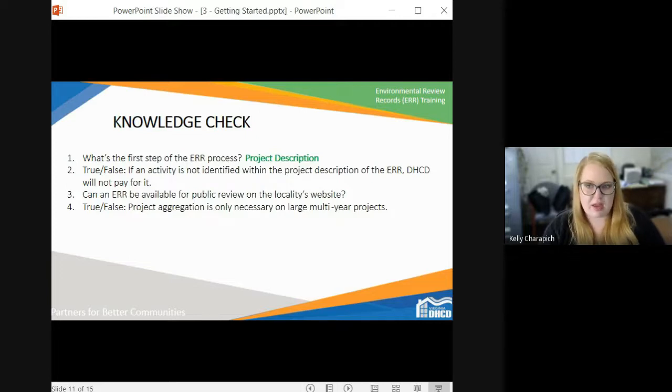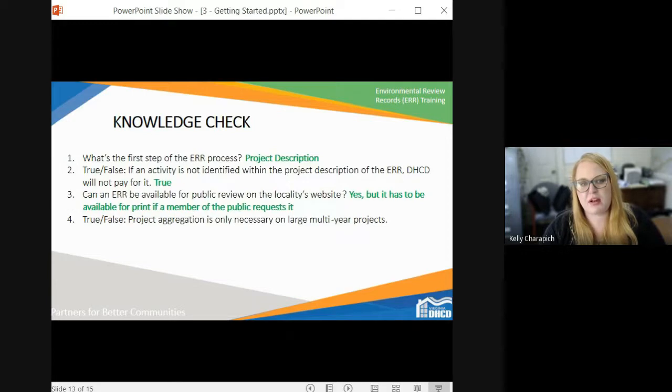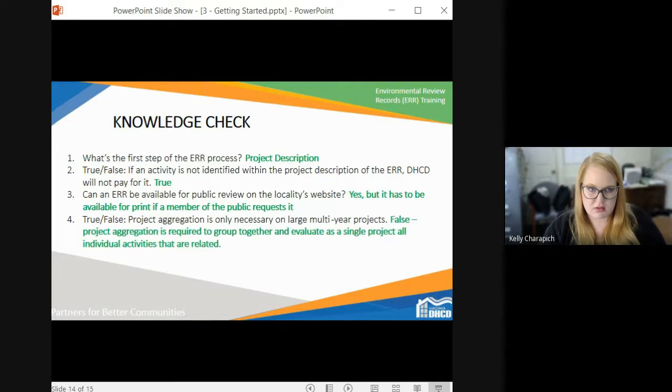All right, it looks like we have good answers. That is true. We will not pay for it if you do not identify it in the project description. And can an ERR be available for public review on the locality's website? Yes, it can, but you do have to print it out if somebody asks for it. And true or false, project aggregation is only necessary on large multi-year projects. A little bit of a tricky one. False. It's required to group together and evaluate as a single project all individual activities that are related.